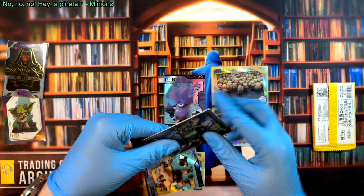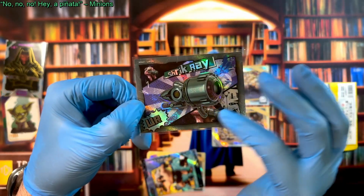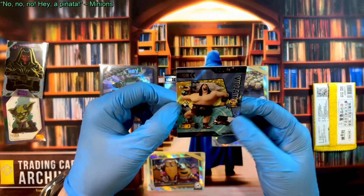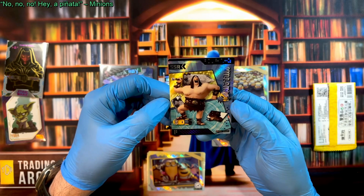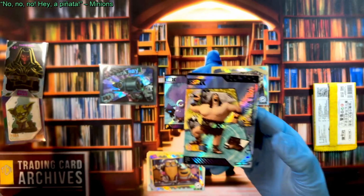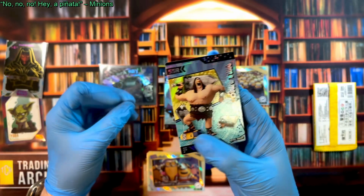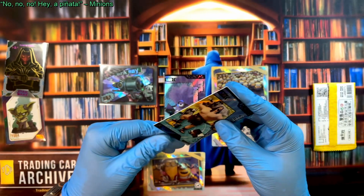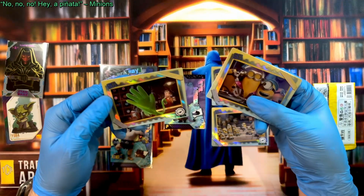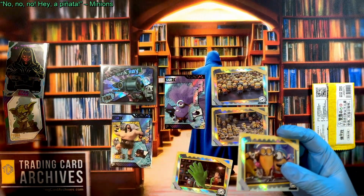Also, kind of a cool looking card. I like the different panels here on the background. That's kind of a neat effect again. And then we have a villain. I guess it's just a generic villain. Oh, he's stepping on a minion though. That's not good. Didn't like that. And then we're gonna get two more SSRs. Just kind of base cards here.